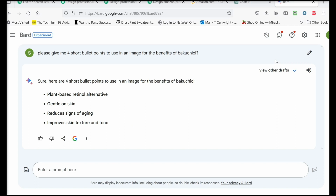Sometimes it can sound a little robotic or not so human-like, but it's doing a great job now. These AI programs and software seem to be learning very, very quickly. And so this plant-based retinol alternative is 95% of the way there. I could likely use that directly as it is. But this is just made for you to get started with.